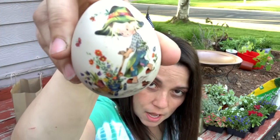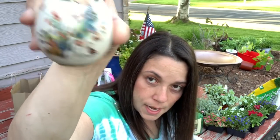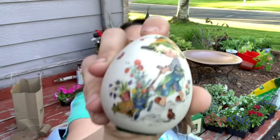This is an egg. It's heavy and it's flat with felt, so it's made to sit on a shelf. I love that print though, and I'll probably use it beyond Easter. I'll use it for spring. It's just a little girl gardening, and it says Womax Collectibles USA.